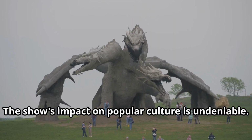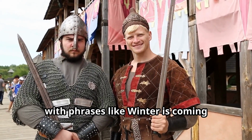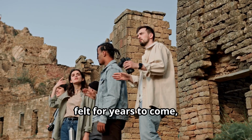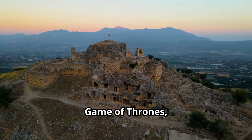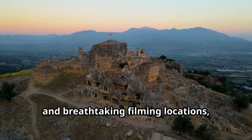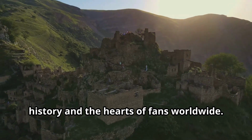The show's impact on popular culture is undeniable. It influenced fashion, music, and even language, with phrases like "winter is coming" becoming instantly recognizable. The show's legacy will continue to be felt for years to come, as new generations discover the world of Westeros and Essos. Game of Thrones, with its captivating story, unforgettable characters, and breathtaking filming locations, has left an indelible mark on television history and the hearts of fans worldwide.